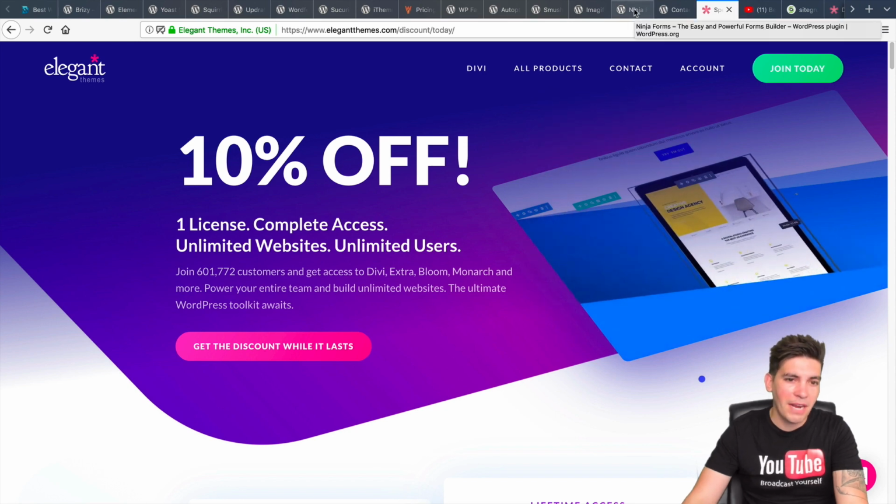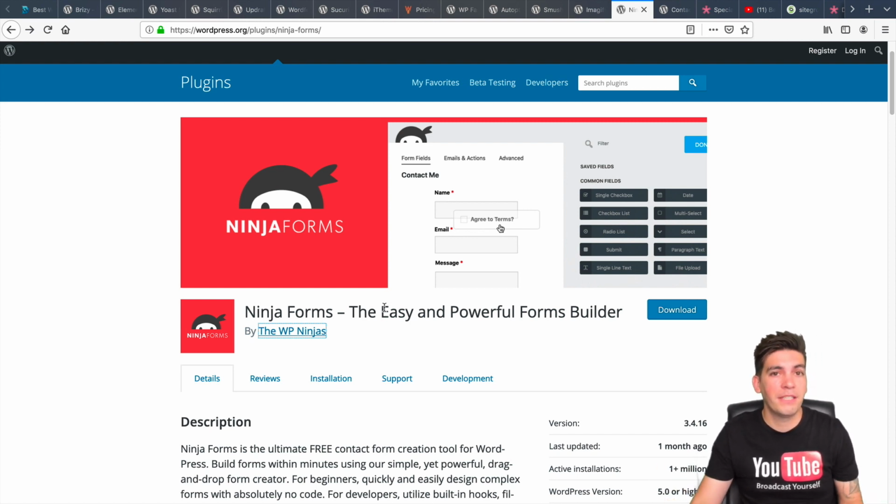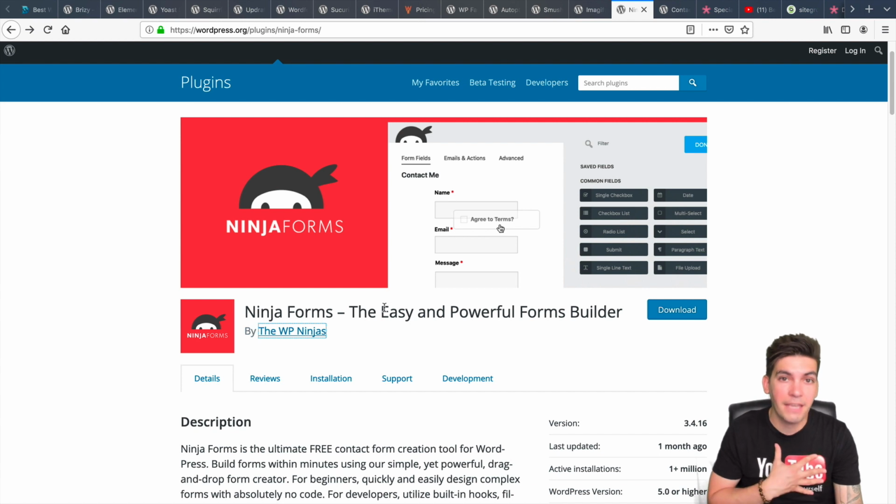So when I compare these prices, thinking of getting Divi or buying Ninja Forms, I will have to say I would definitely prefer Divi. But if you're not using Divi or you don't like it, then you can say, you know what, Darrel, I'm already using a page builder that I like, I'll use the contact form for this, etc. So that's your choice.